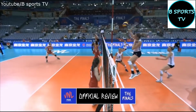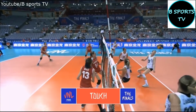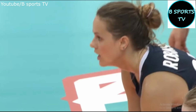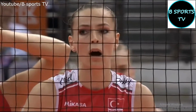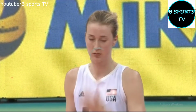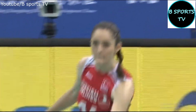USA would have to challenge this now, 4 touches against them. There we go. Good call, USA. 3 challenges, all 3 successful across both teams. Gone over the net, touched the arm, and she was right. Finish to serve again.